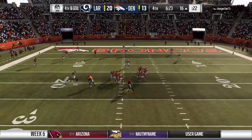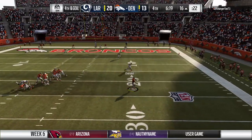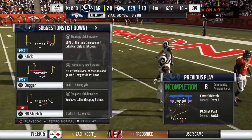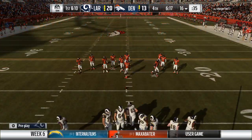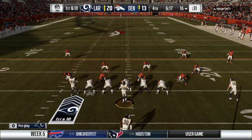Now Keenum, got to have this one. Flush to his right. And no, it's incomplete. They can't hook up here on the 4th down pass attempt. And the Rams are going to take possession on a turnover on downs. Goff will lead the Rams up here, 1st and 10 at their own 16.